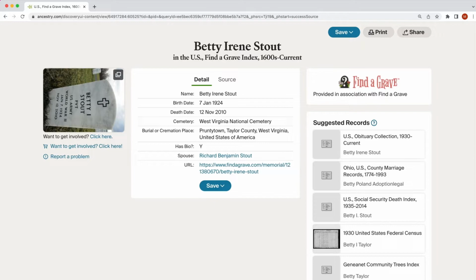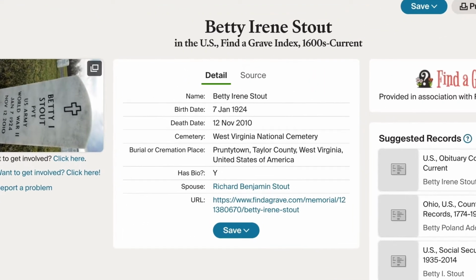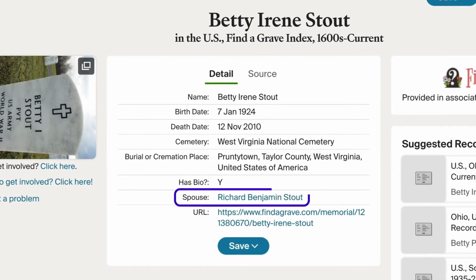Betty Irene Stout is definitely our veteran. She was a private in the U.S. Army serving during World War II. Note that Betty's husband is listed too, Richard Benjamin Stout. This means that Stout is Betty's married name.